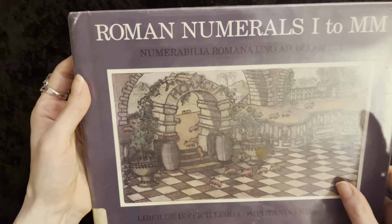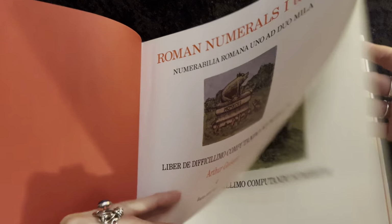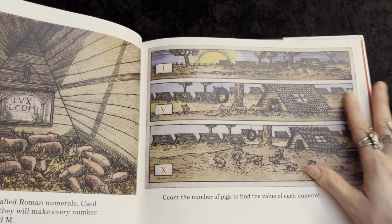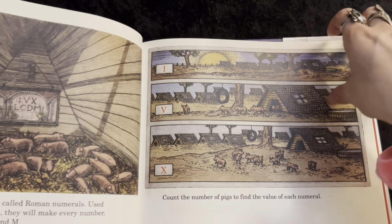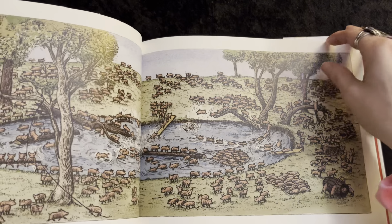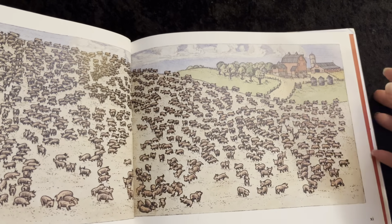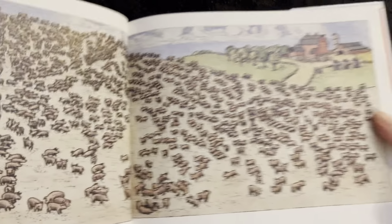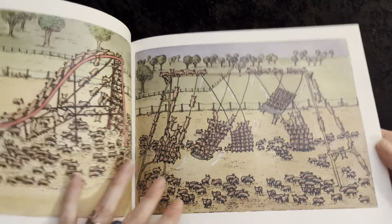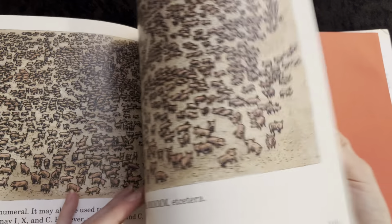All right, this one, I just had to include this, the Roman numerals. This book is fantastic. My daughter was studying this deck for quite a while. She got really good at it. It teaches you how to read Roman numerals. You count the pigs, and that's all it is. You count them and you figure out the Roman numeral. It's crazy. I think she was actually counting them. It's insane. Oh my gosh. Look at all the pigs. I love it.